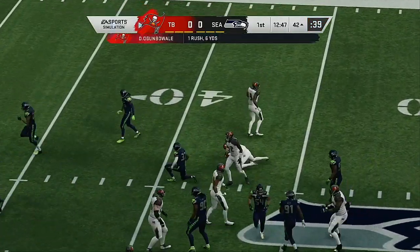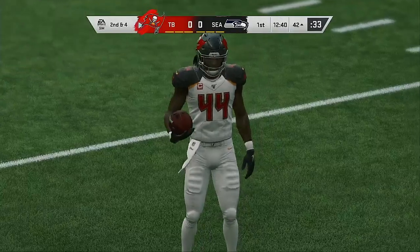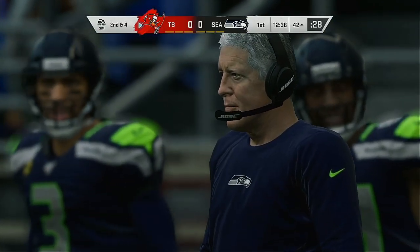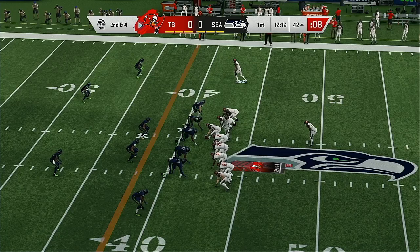A bit of an opening there on the first down run as they get this forward for about 6 yards. He'll get a nice chunk there on the first down run, and it's second and four. A quick burst there, and he nicely bit off a pretty decent gain. The last run got six, now second and four.